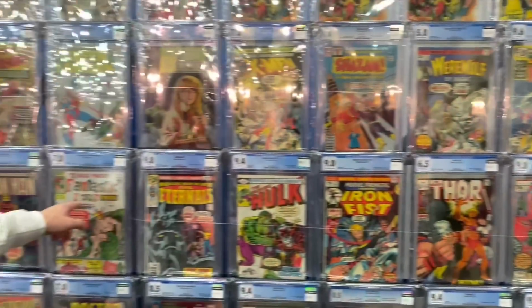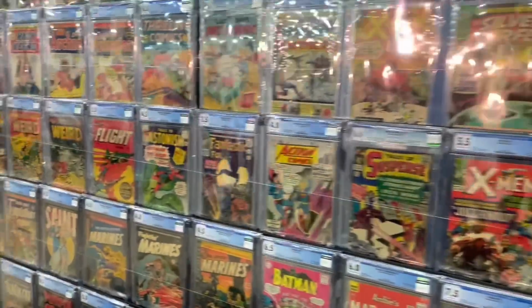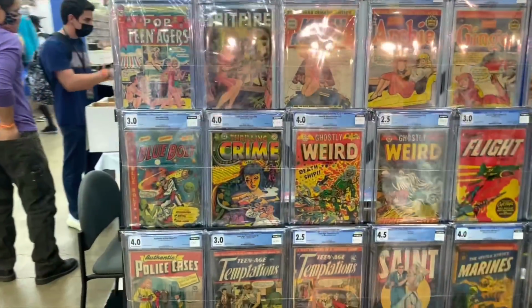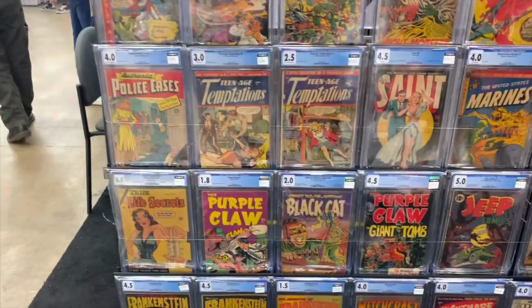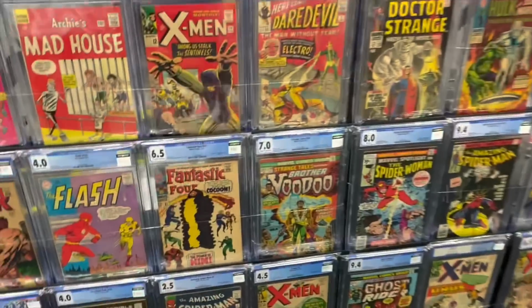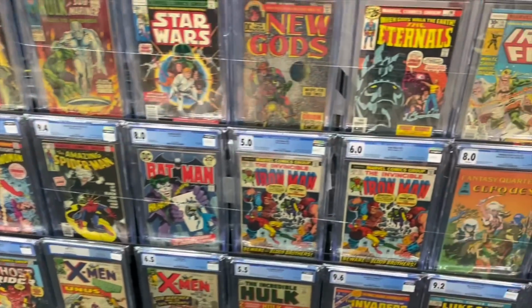Werewolf by Night, House of Secrets. It just kept going on and on and on. It was great to look at, man. The visual effect for this was just fantastic. You got some nice golden age stuff right there. True crime stories, some weird horror ones. As I say, there goes first Riddler, Sentinels, Yellow Costume Daredevil, Doctor Strange, Star Wars.